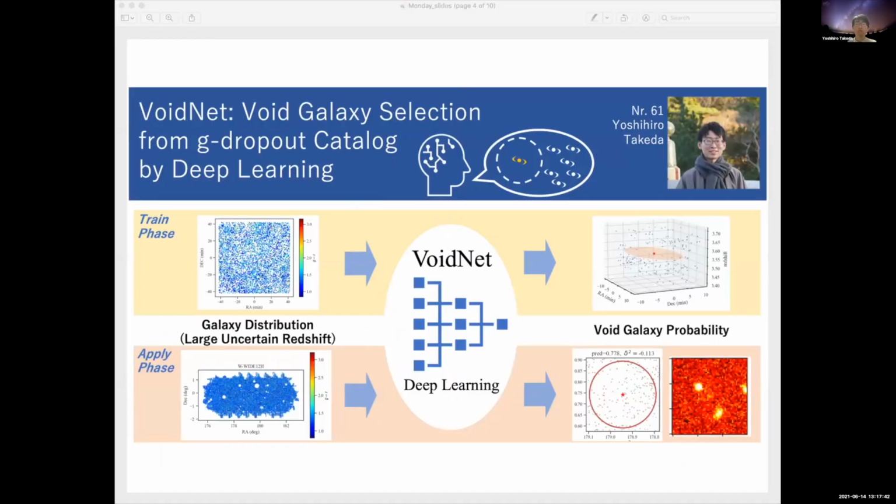Hello, everyone. I'm Yoshihiro Takeda from the University of Tokyo. Now we are all intensively discussing protoclusters, but the complete opposite region, voids, is also interesting. However, you know how difficult it is to find a void in the high-redshift universe. To overcome the difficulty, we developed a deep learning method.